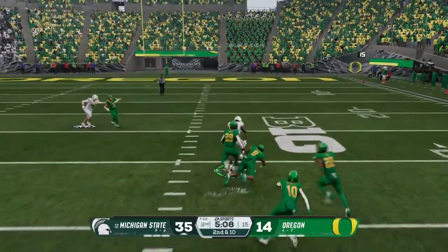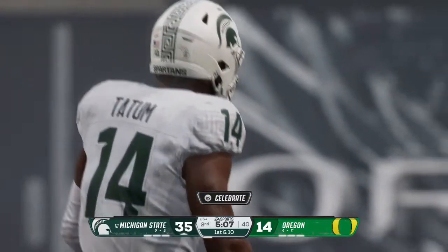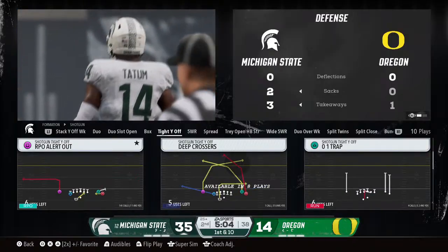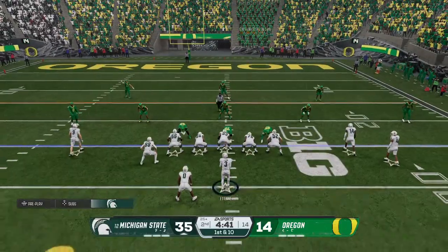There he goes! They are finding soft spots in this defense. He's got it down to the 25. Man, we knew coming into this game just how explosive this offense could be, and a big part of that is their ability to throw the football. They've scored a ton of points, and it's because they can generate plays like that.